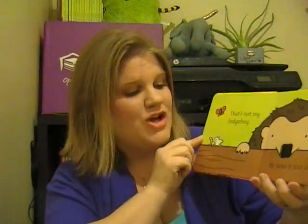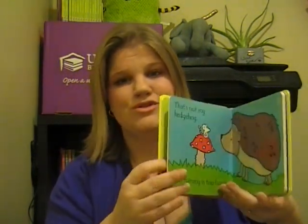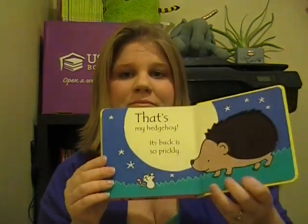That's Not My Hedgehog, its nose is too shiny, and the Find the Mouse on every page, which is so much fun. And don't forget, it's great for preschoolers too, for those first reading books where they learn their vocabulary. But That's Not My Hedgehog, it's just an adorable one for that collection.